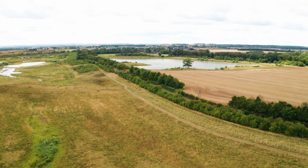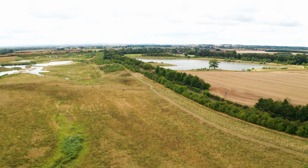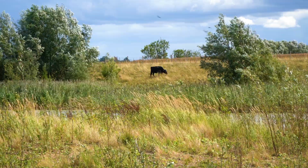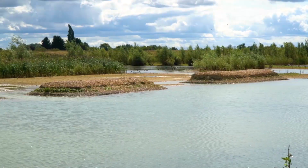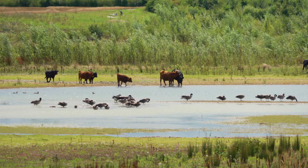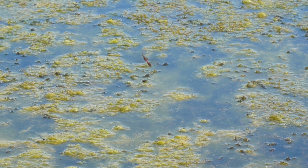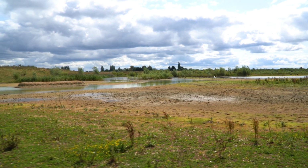One of the keys to the success of the restoration here is that the site itself is quite big, so that means that the amount of habitats that we have created is quite significant for the local wildlife to colonise this area. We have created here 86 hectares of UK priority habitats.